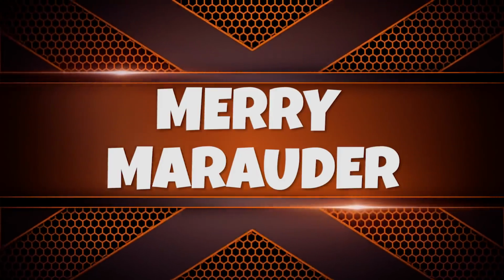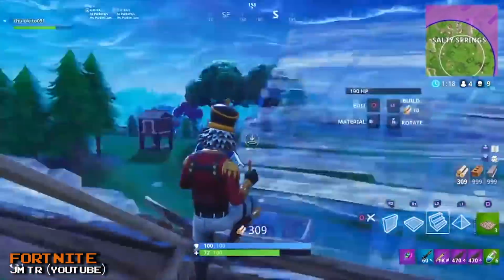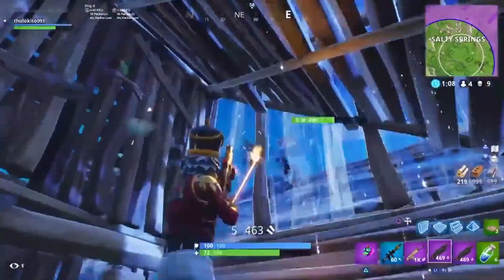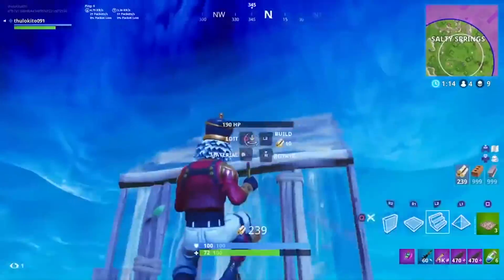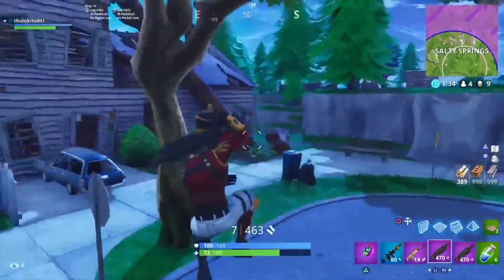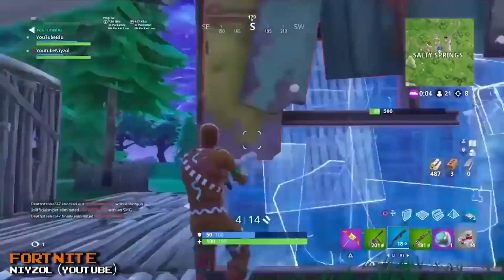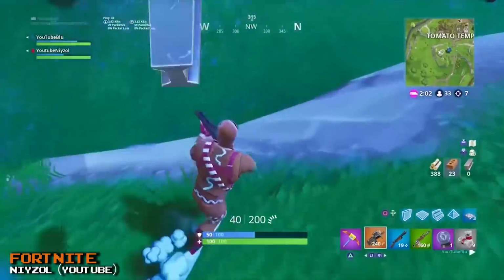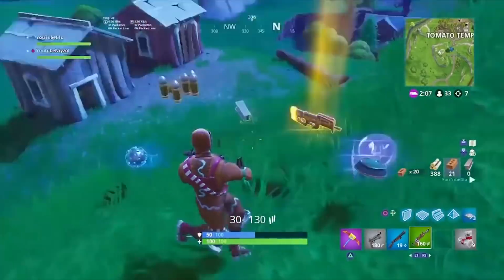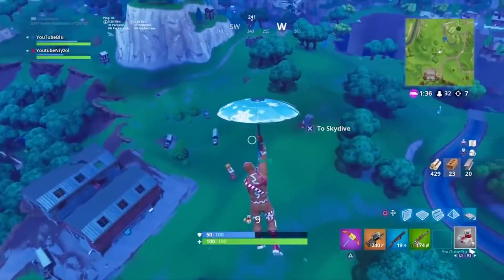Merry Marauder. A Christmas skin that's a little on the happier side, at least when compared to the Crackshot, is the Merry Marauder. Now, it's not all candy canes and eggnog with this skin, since it's a Marauder capable of using powerful weapons, as you can see in this gameplay by YouTuber Nizal. But it's a merry one, and a gingerbread man. Just like Crackshot, it was only available during Christmas 2017 before disappearing off the face of Fortnite. So if you didn't buy it then, tough luck.